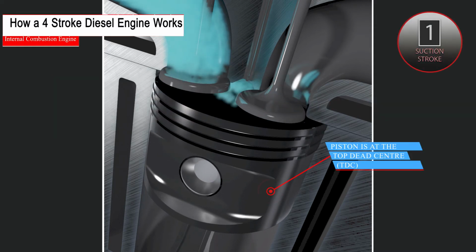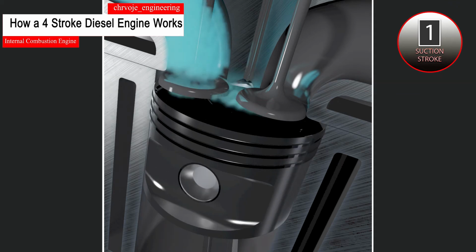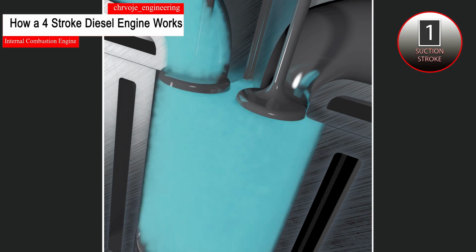Suction stroke starts when the piston is at the top dead center, TDC, and about to move downwards. At this time, the inlet valve is opened and the exhaust valves are closed. Suction will be created in the cylinder due to the movement of the piston downwards to the bottom dead center. The air will be drawn into the cylinder. When the piston reaches the bottom dead center, BDC, the suction stroke will end.